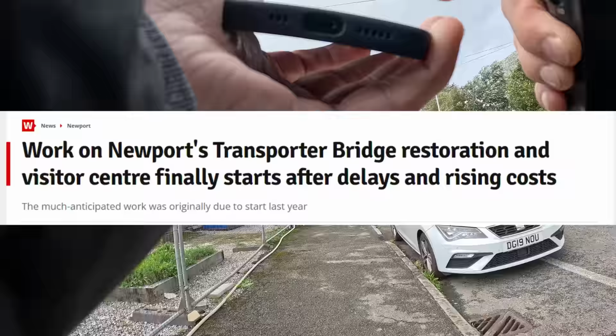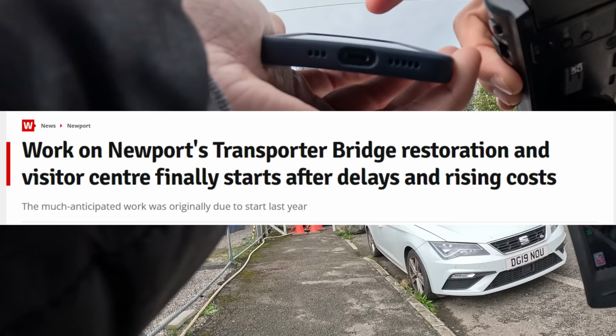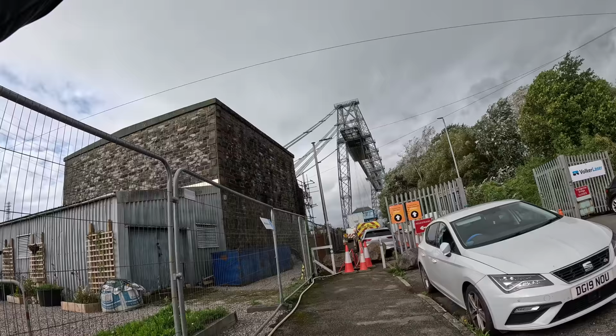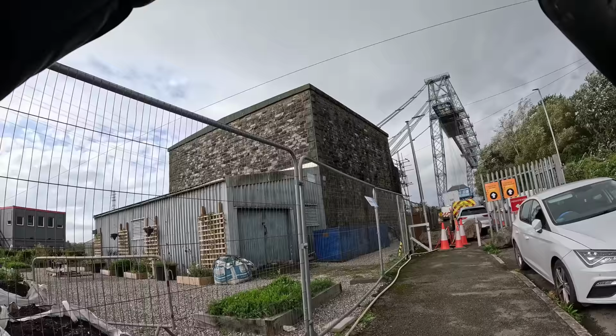So according to walesonline.co.uk, work on Newport's Transporter Bridge restoration and visitors centre finally starts after delays and rising costs. The much anticipated work was originally due to start last year. We've seen a few workers up there doing something. We've seen all we can see from the ground. Let's get David up and see what this bridge looks like from above.